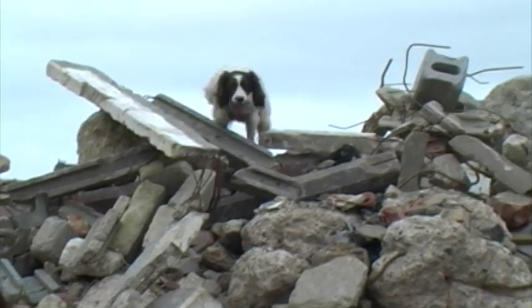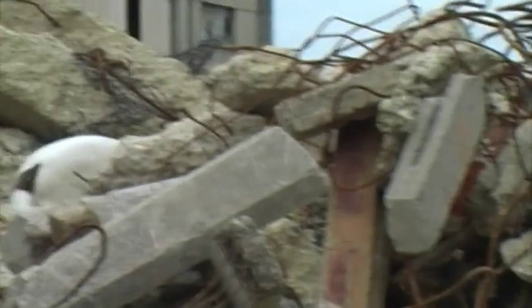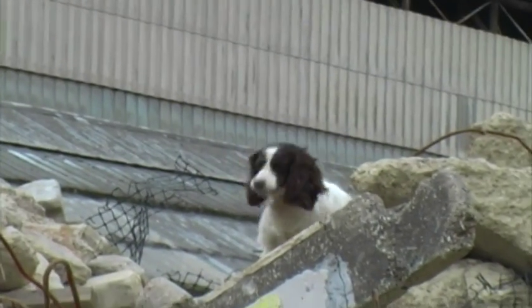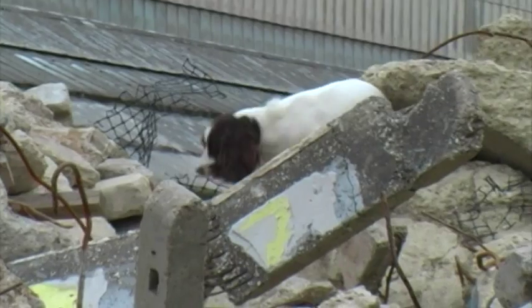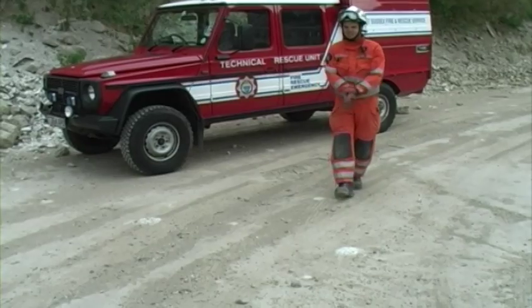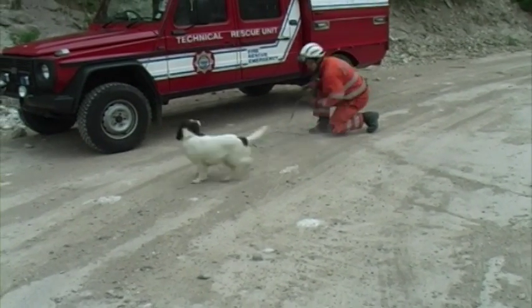Once she finds that scent, she'll progress through to find the strongest point of that scent, and then she'll indicate to me that there's someone there by barking. I then make my way towards her, and then give her a toy as a reward, and we'll have a good game afterwards, playing with the toy, doing retrieving.